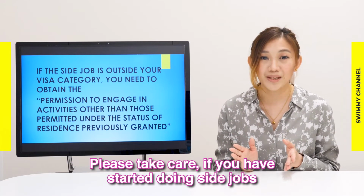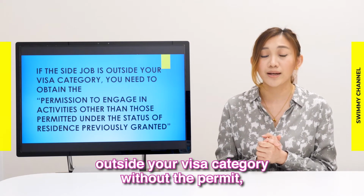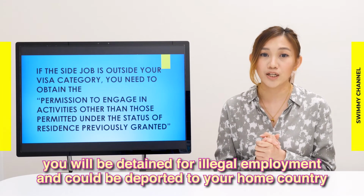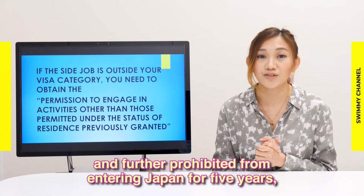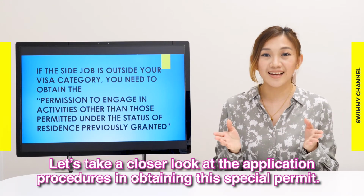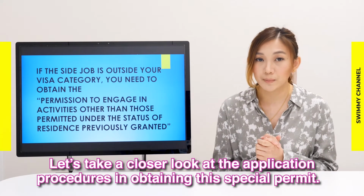Please take care. If you have started doing side jobs outside your visa category without the permit, you will be detained for illegal employment and could be deported to your home country and further prohibited from entering Japan for 5 years, regardless of whether it was your first offense or committed unintentionally. Let's take a closer look at the application procedures in obtaining this special permit.